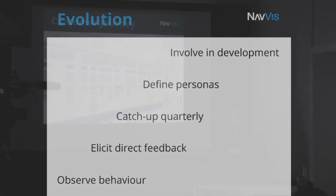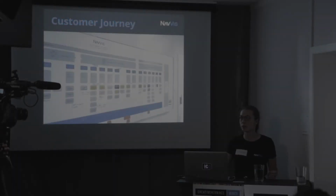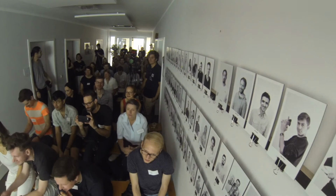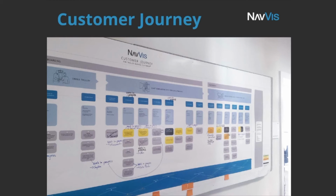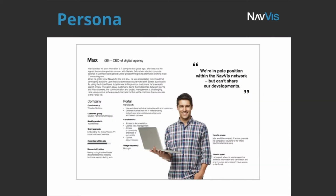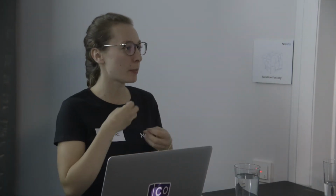And also another tool that we used to find out what our customers need is having a customer journey. You can also have a look at it later on in this room where the muesli is. And here's an example of one of our personas. So this is a guy that is using Navis to develop. He's not using all the Navis products as Andy showed them before, but he's using one of these products and is developing a solution for his end customers on top of that.